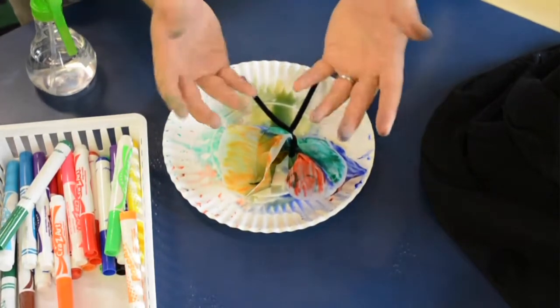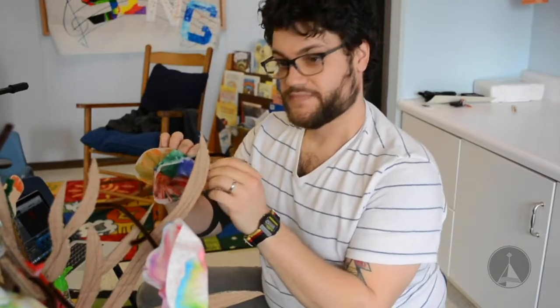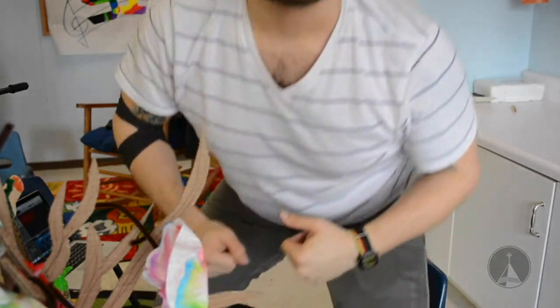Now, I got my hands all dirty, so you may want to let it dry, but that's up to your parents. Okay, and that's it. There's our butterfly. Now, the next very important thing that we need to do, we've got dirty hands. We need to wash our hands. So let's come over here to the sink real quick.